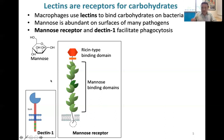Macrophages use these lectins to bind certain types of sugars on the surface of bacteria that show up a lot more on the surfaces of bacteria than on the normal healthy cells of our body. Mannose is a good example. This is the mannose sugar right here. It's very similar to glucose, right? But it is chemically different.